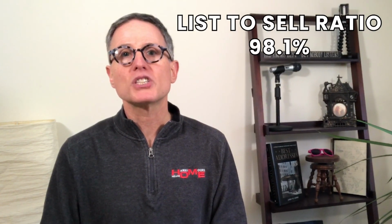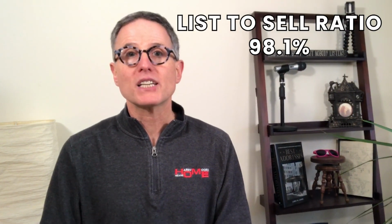Now the list to sell ratio. That's how much the average home sells for as a percentage of the original asking price. You have to make sure that you're using the original price because that takes into account any price reductions there may have been. This is another good indicator of what sort of market you're in. Higher list to sell ratio means a seller's market. Lower list to sell ratio means a buyer's market. The average list to sell ratio in Kensington for November was 98.1%. That's up slightly from October.